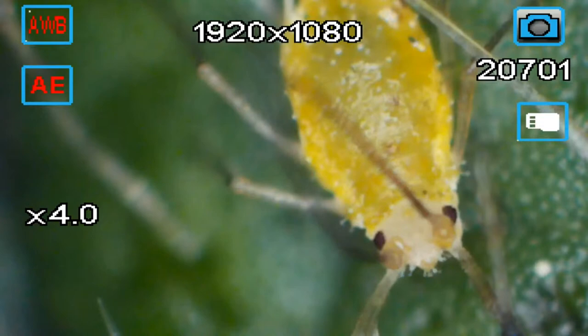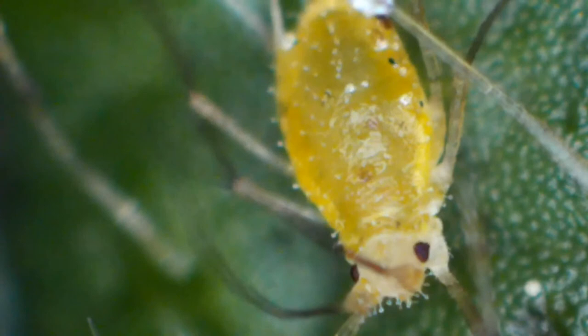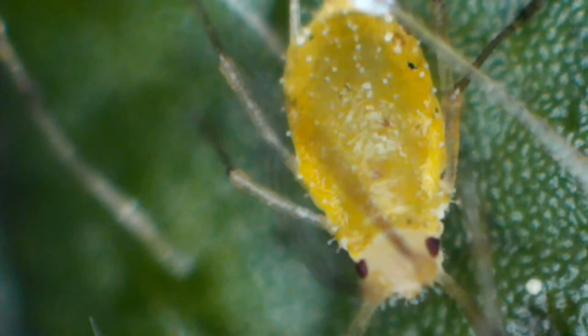It's a pretty cool close-up, though. I mean, it's a pretty good camera, but I wish these things weren't so... They have super shallow depth of field, like microscopes. Where do we want to zoom? Let's look at your beady red eyes, your beady brown eyes.